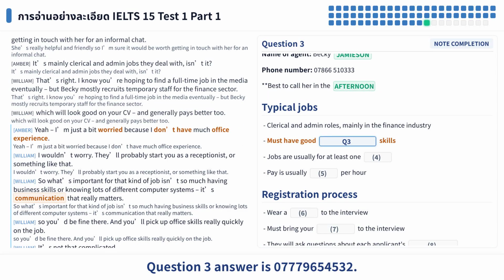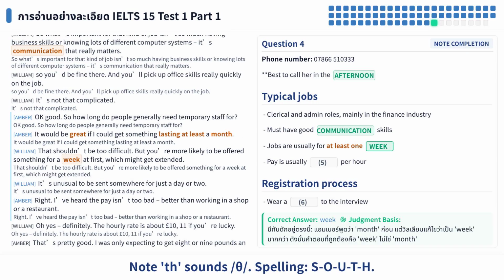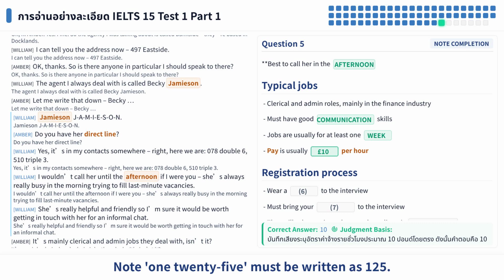0777796545532. Note the connected numbers. Don't miss the 0. Question 4 answer is south. Note "th" sounds "th". Spelling: S-O-U-T-H. Question 5 answer is 125. Note 125 must be written as 125.